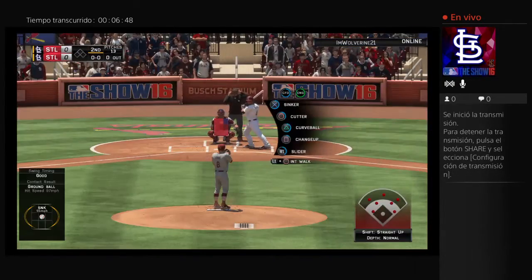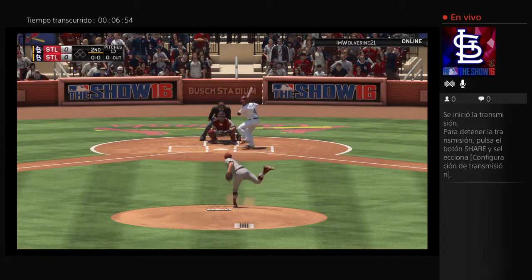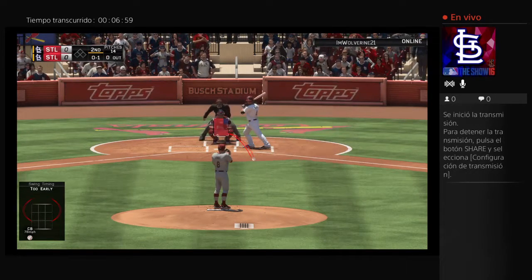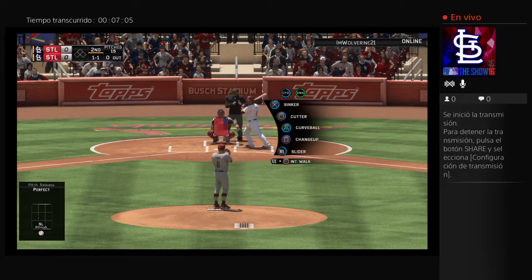Yadier Molina strides into the box now to lead off the home half of the second inning. Catcher, Yadier Molina. Oh, and he looks like he's swinging a garden hose out there as this is cut on and missed for strike 1. That's over, but low. It's a ball and a strike.